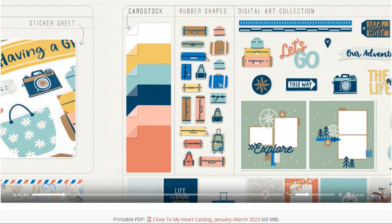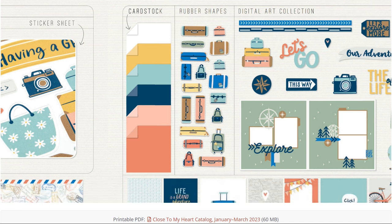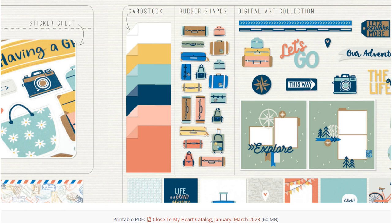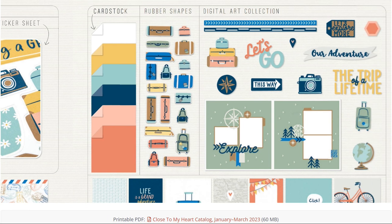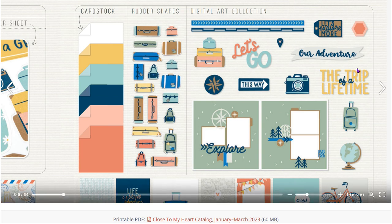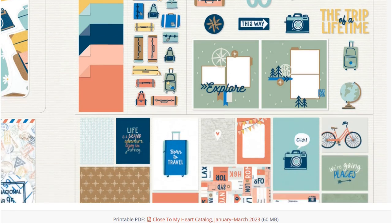Here we have the coordinating cardstock: white, honey butter, Seabrook, oh no, it's glacier, sapphire, peach, and papaya. Now the rubber shapes that you see right here in the middle, those are also included in the workshop kit. If you like to do digital art and SVGs, this is for you. This is really a very nice collection.